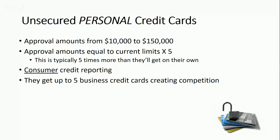Those cards create competition where the banks compete against each other, making it easier to get the limits raised and get more and more money. I had this happen the other day. I applied and got 2 business credit cards, an Amex card and a Capital One Spark card.